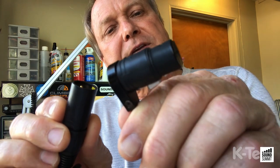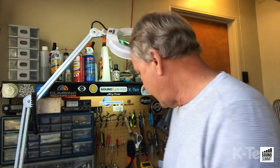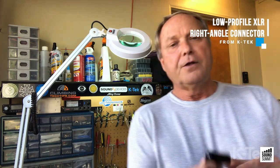They have a better retraction feature. They're available with the standard Neutrik straight connectors and also available with the standard Neutrik and right angle low profile connectors. As you can see, this one comes with the straight for the male and the female is the right angle. I also wanted to talk to you about the new KTEC low profile XLR right angle connectors. Here they are.